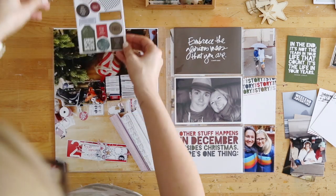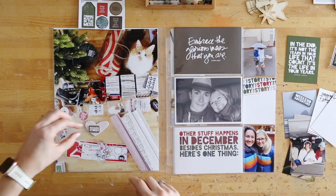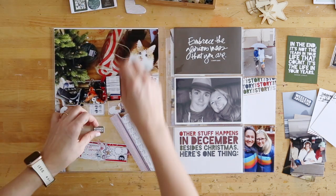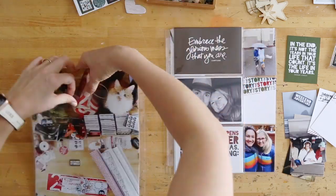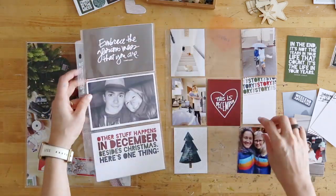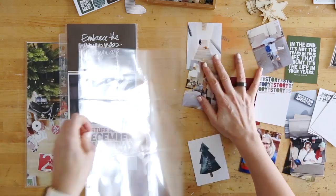All right, so process for this one was fairly simple. I started off with some chipboard on that enlarged photo. I kind of went back and forth between did I want the heart or just the December stories, and I ended up with just the December stories.